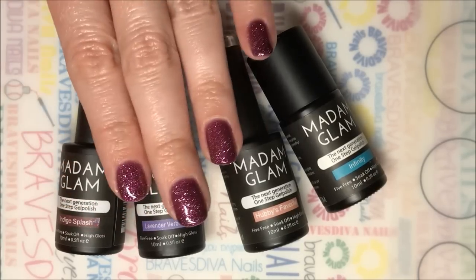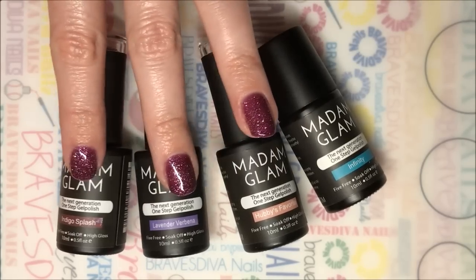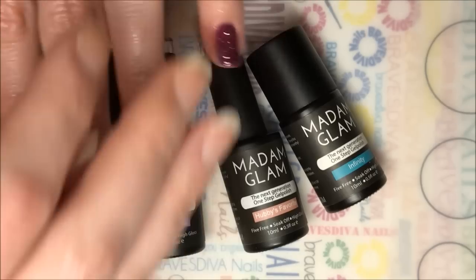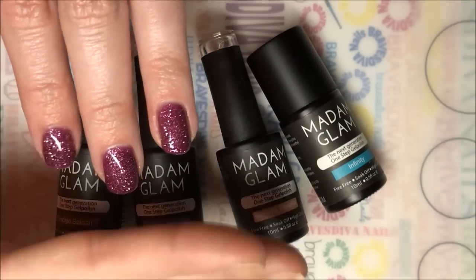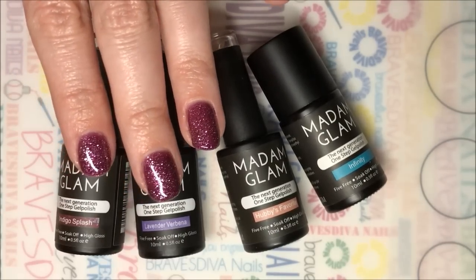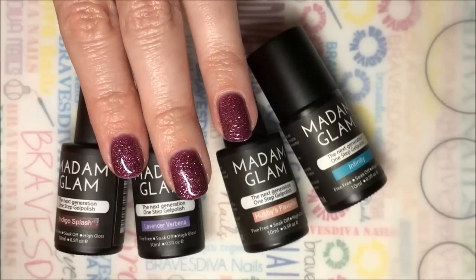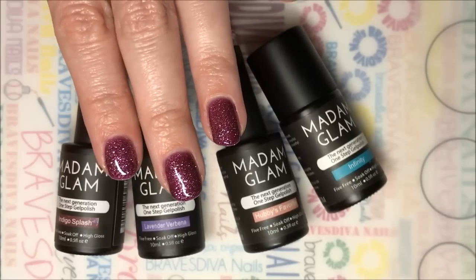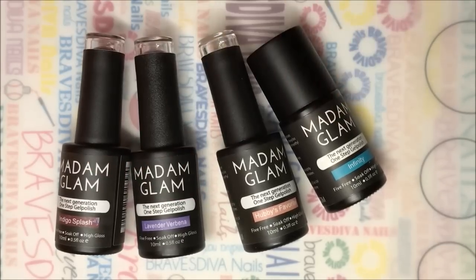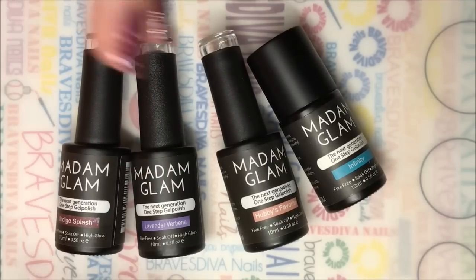Of course I did like four coats of each one of these, but if you have maybe longer nail beds or really, really short nails, much shorter nails than I have, and I even have really short nails, and you don't mind having that VNL or visible nail line, you can get away with two or three coats. But the beauty of gel polish is that you can build it up.